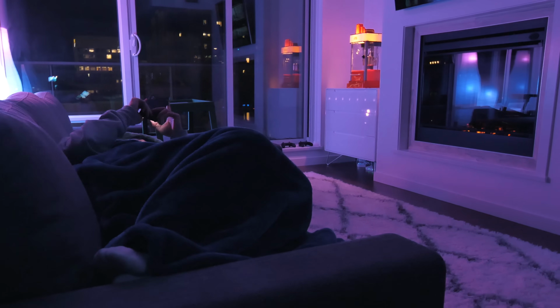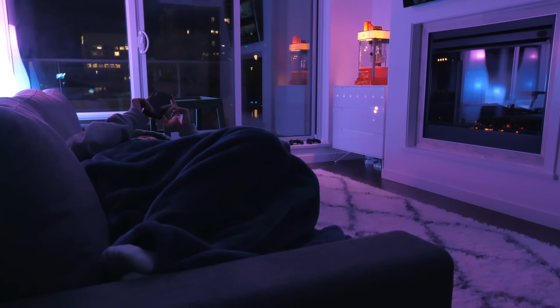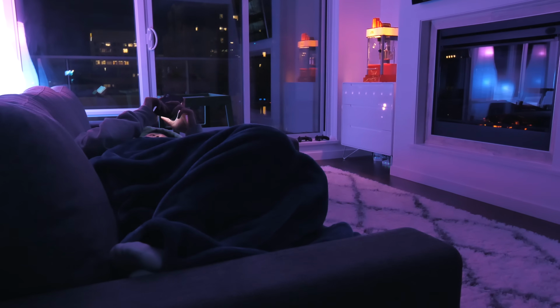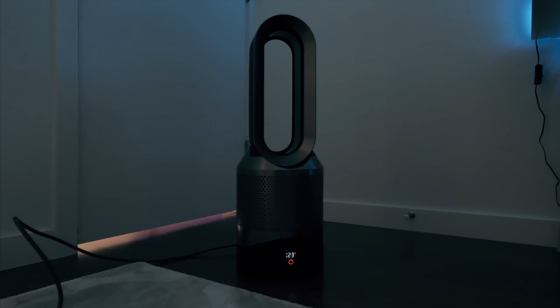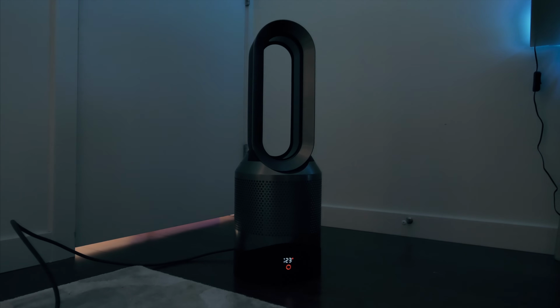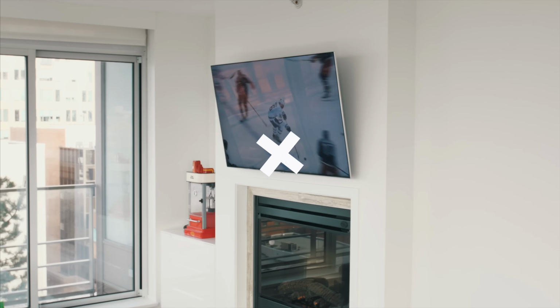I also have this Dyson heater, cooler, and purifier, which just comes in really handy because the living room seems to always be either too hot or too cold. The windows do surround the entire corner, so it essentially amplifies the temperature that it is outside, so in the winter especially, the living room is just freezing cold. This Dyson all-in-one also saved my ass when my heating system completely broke a couple weeks ago and it was like 4 degrees outside.